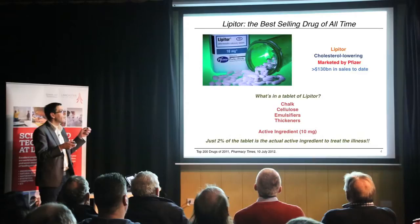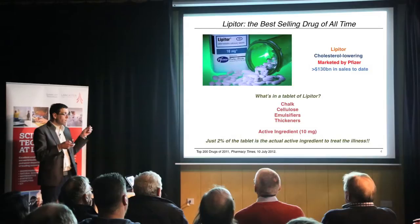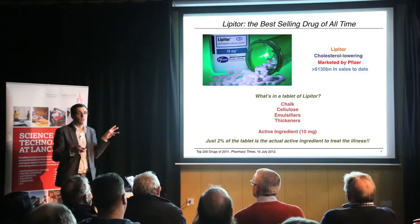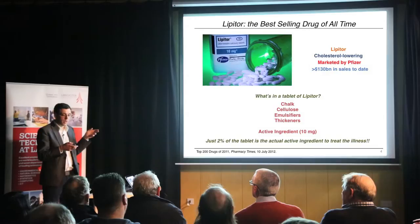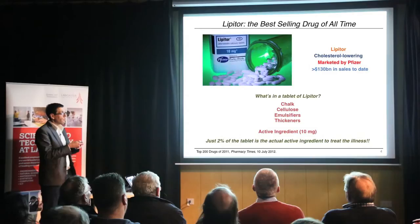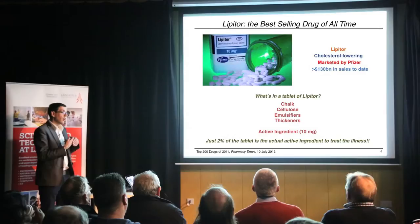It used to be marketed by Pfizer, and we used to have also a rather large Pfizer research facility down in Kent and Sandwich. Unfortunately, they have moved out, and that's been quite a big blow to the UK economy. But in terms of Lipitor, it's actually made more than $130 billion to Pfizer, just this one drug, since its launch in 1996. That's a lot of money.